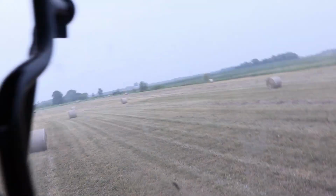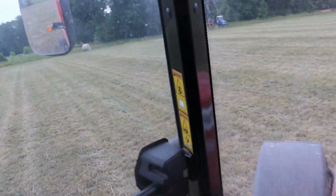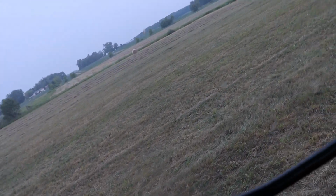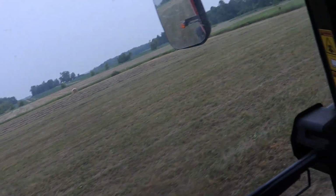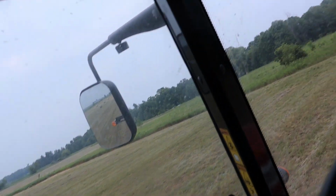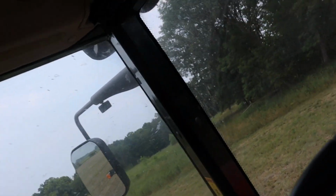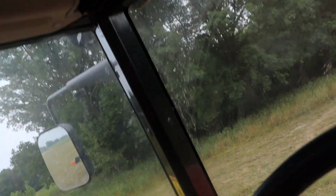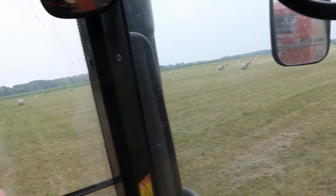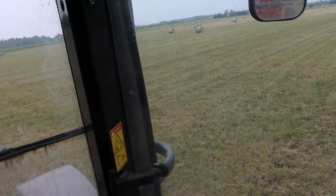I'm at 109 bales for the field so far, and it's getting a little into the evening, so I'm gonna make my way back to the farm and then clean up a few things in the yard from my mess this morning, get that trailer parked, and then make my way home and have supper with the wife.